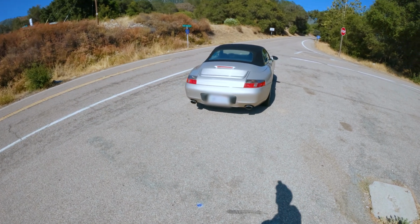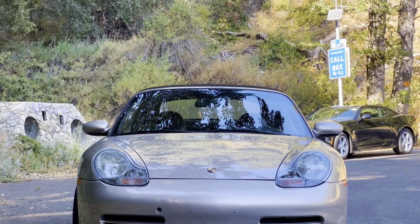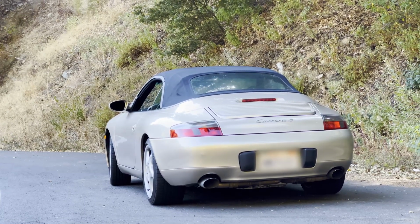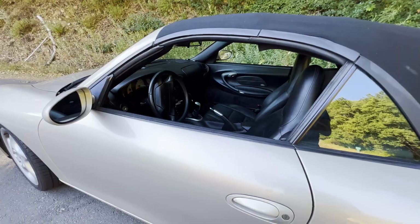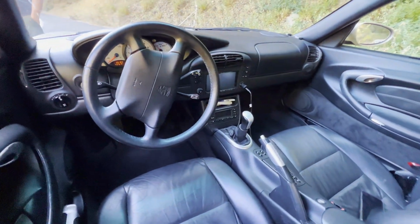Ladies and gentlemen, you are in for a treat today. We have a 2000 Porsche 911 Carrera 4 Cabriolet out here in beautiful San Diego, California. This car has 55,000 miles. It is bone stock, and we're gonna drive up Palomar Mountain and tell you how this thing drives.